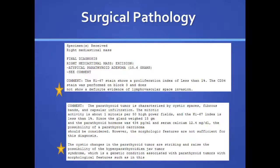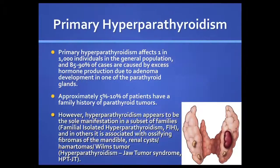The mitotic activity was 1 mitosis per 50 high power fields, and the Ki-67 proliferation index, again, was less than 1%. But given the clinical history of a PTH that was in the 400s and his hypercalcemia, they were understandably concerned about parathyroid carcinoma. However, they did not have the morphological features to call it that. They also made special mention of the cystic changes in the parathyroid tumor that are striking and raise the possibility of hyperparathyroidism-Jaw Tumor syndrome. And at the time that I read this, I'd really never heard anything about that, so I thought it was important to learn more about the condition.